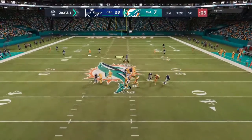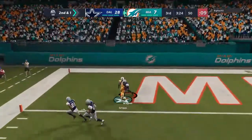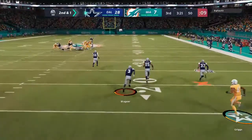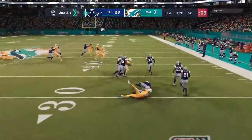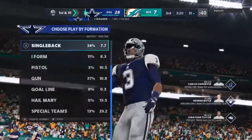From the midfield stripe, they'll look to throw. He'll take a shot for the end zone. Into heavy traffic, and it's intercepted. Read it well, and it's picked. And a good return here as he takes it up past the 30-yard line.